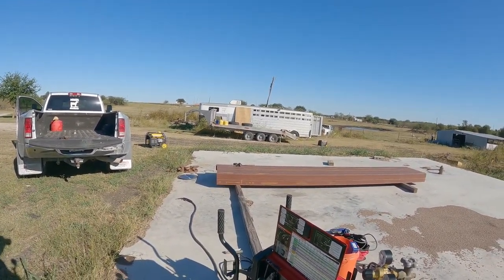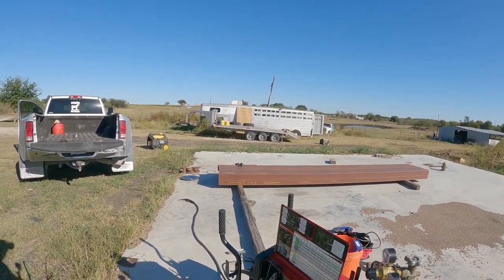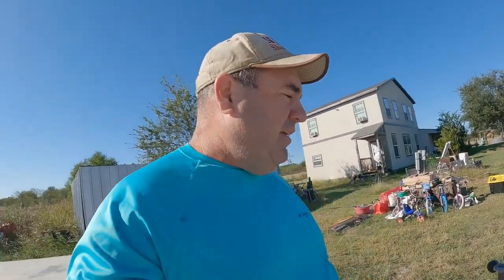So yeah, we're getting stuff set up. Like I said, we're going to have everything ready, and that way when it's time, we'll get out here and get busy. But I do want to watch the A&M game. It starts at 11 a.m.